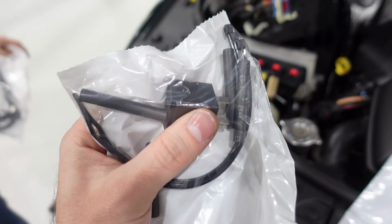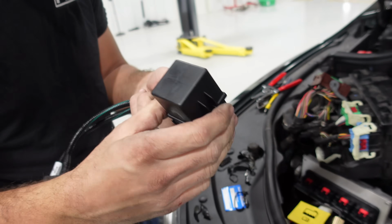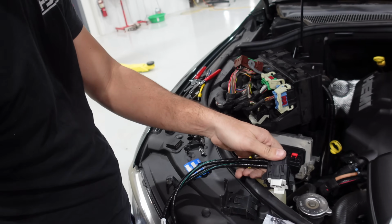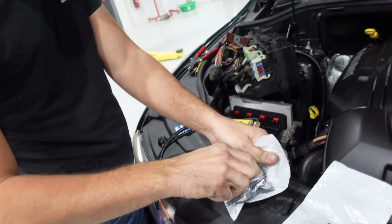Man, they give you everything. Wow, that is fancy. You got a little cover on it. What an upgrade. But they couldn't put the relay in. Oh, yeah. You've got to do that yourself. That would have been an extra step there.